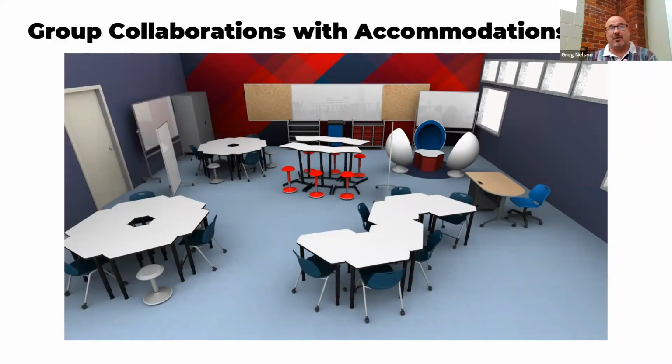Lastly, I wanted to talk about flexible arrangement items. We have flexible arrangement tables in this case. In terms of flexible arrangement, the accommodation is that if I'm part of group work and then I need some privacy, I can pull any one desk away and work individually for a little while. Then when I'm ready to join the group, I can come back into the group. This is a whole design for, and I'm just using the word typical students to mean students without IEPs, where students with IEPs can mainstream in a typical learning environment and really feel like part of the group.